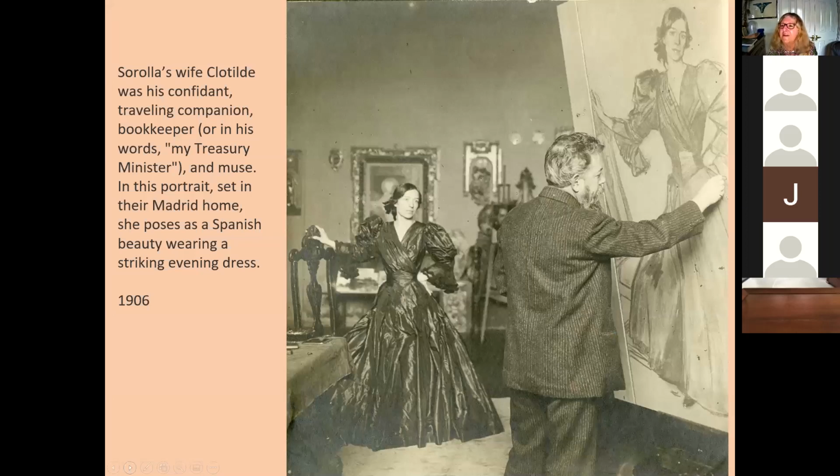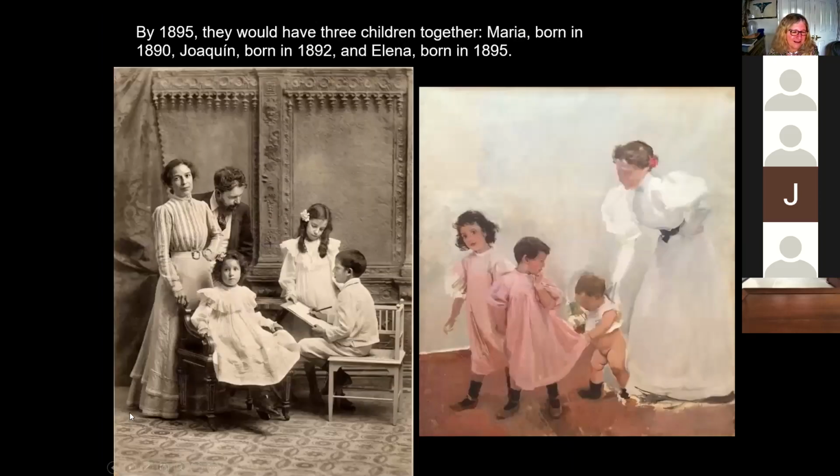And famously, we have this photograph of Sorolla actually working on this portrait. So we're not making up her waist, as you can see. And there is the picture of the Madonna in the background. So here is that lovely quote from Sorolla about his wife Clotilde, his confidant, traveling companion. In the many letters that he sends to Maria when he's away from home, it usually starts with, "I wish you were here." My treasury minister, because she was the keeper of the purse, and his muse. So she literally was his everything.